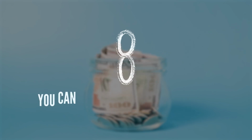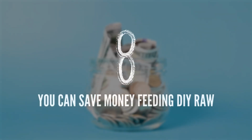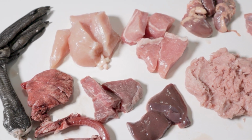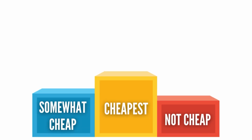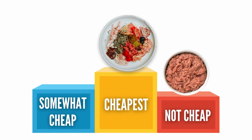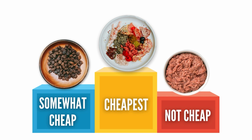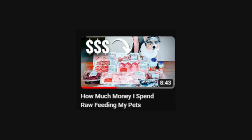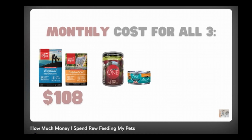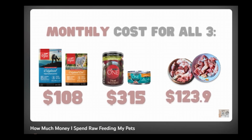Number 8, you'll be able to save money feeding DIY raw. Now, this can vary depending on what meats you're feeding and where you're buying them from. But in many cases, DIY raw feeding will be much cheaper than pre-made raw and even many dry and canned foods. For instance, I once compared how much it would cost me when comparing my pet's DIY diet to a few popular commercial foods. And I found out that I would be saving almost $200 a month when comparing DIY raw to an average tier wet food.